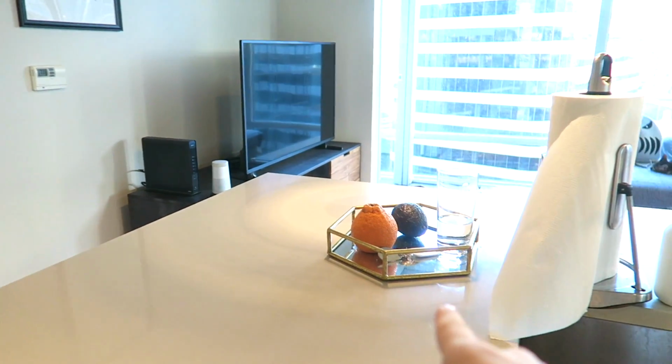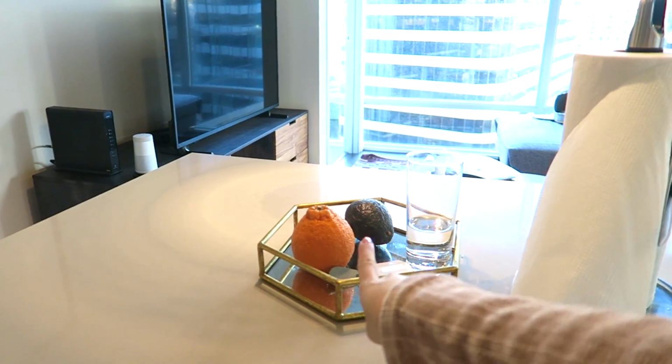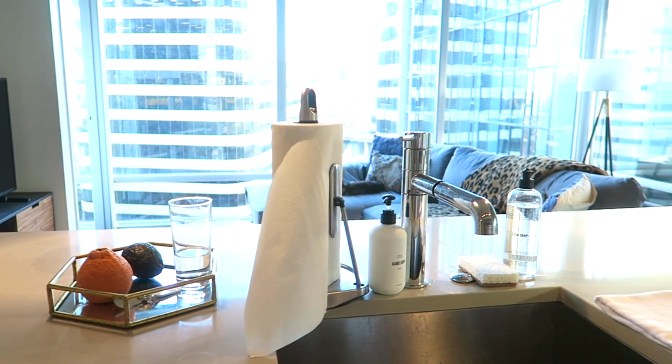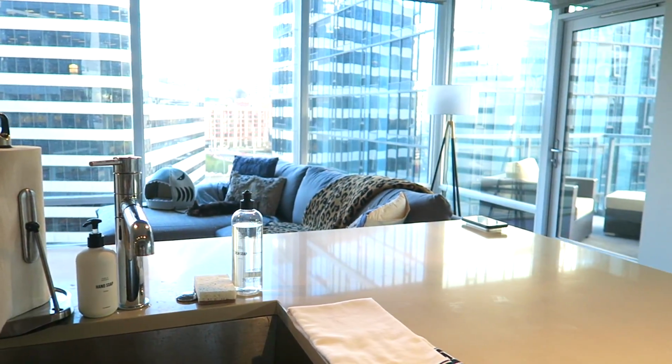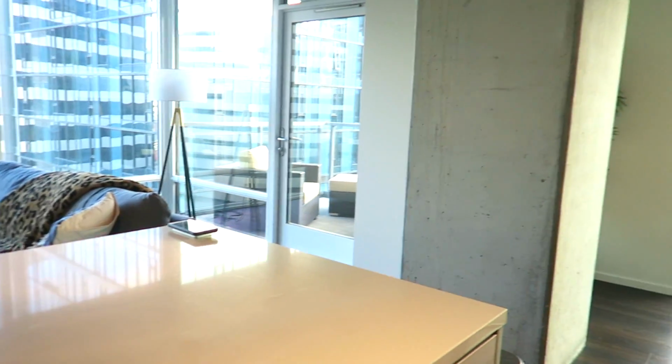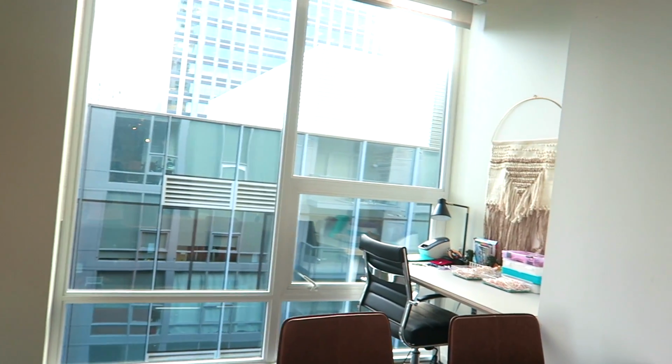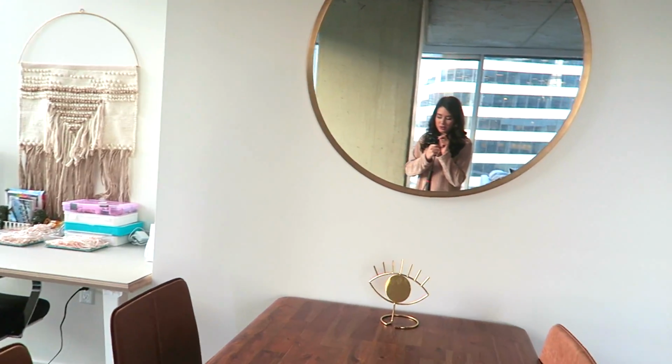These trays were originally on the coffee table when I moved in, but I've turned one into a bit of a fruit bowl, and the other one you will see in the bathroom where I keep all of my makeup. So little trays like that I find very useful, and there's a few things that I've rearranged while I've been here just for practicality's sake, but not too many.